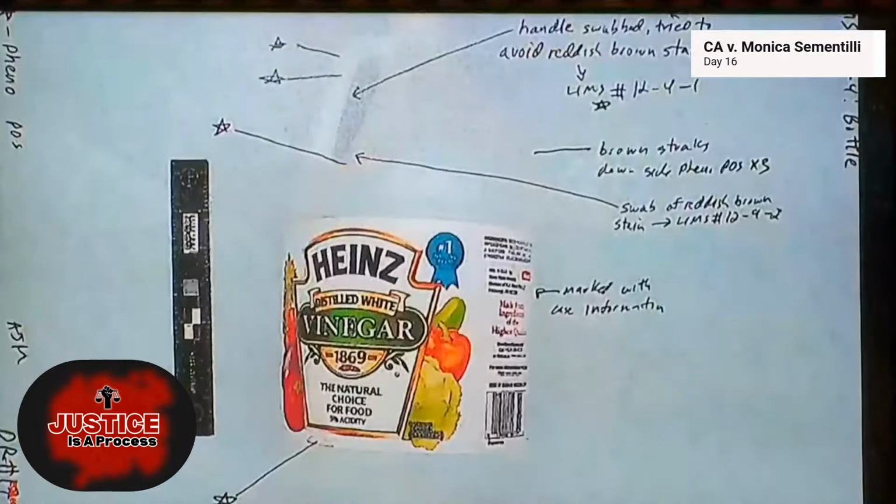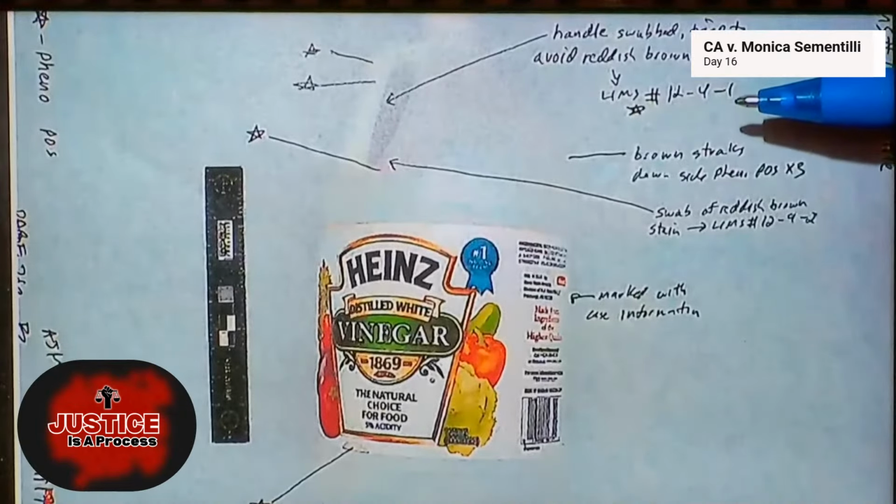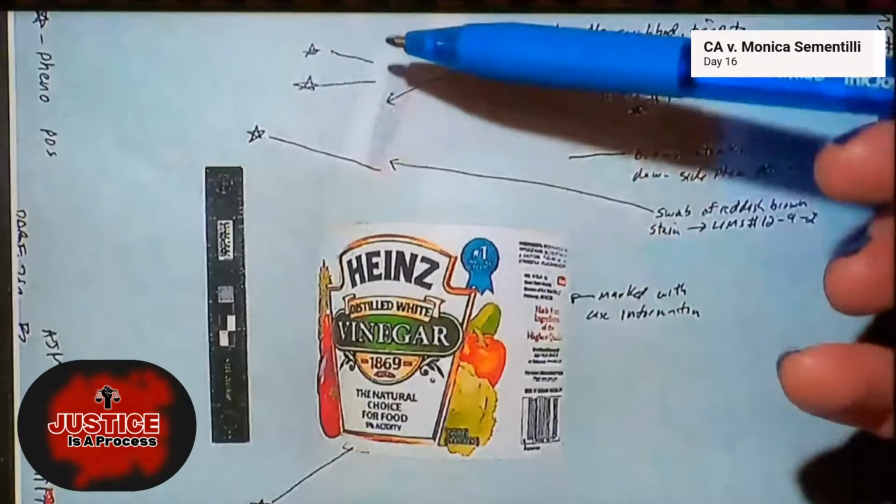Can you tell us if you recognize what you see depicted here? Yes, it's hard to see the vinegar bottle, but there's a vinegar bottle there. This is a photograph that was taken in our laboratory, and it's marked with where the samples were taken. So the swab of the handle that I just spoke about, in our laboratory for our tracking, we called it a LIMS number, and where you see 12-4-1, that's where that sample was taken from. Here? Yes, and then it's pointing to where on the handle it was taken.